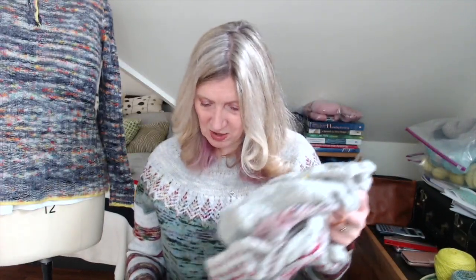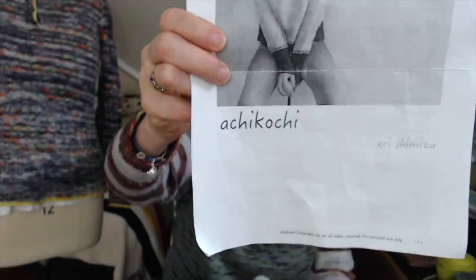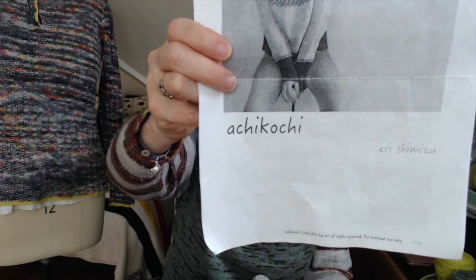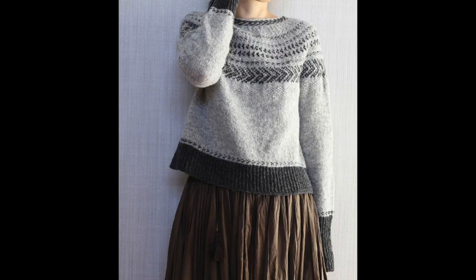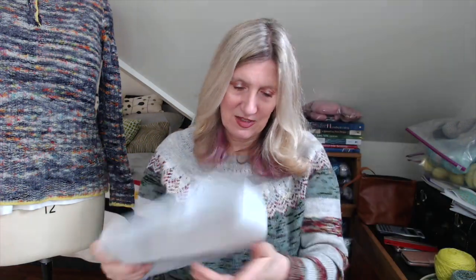I've moved on to work in progress. That's taking all my time for the next couple days. But since I last spoke to you, I did make some progress also on this sweater right here. So I've been working away on the Achikochi by Iri Shimizu. I think I'm saying her name right. I might have it wrong. I'm sure you'll tell me down in the comments if I get it wrong, because you guys are good at letting us know our mistakes.